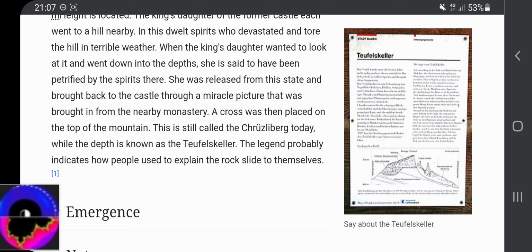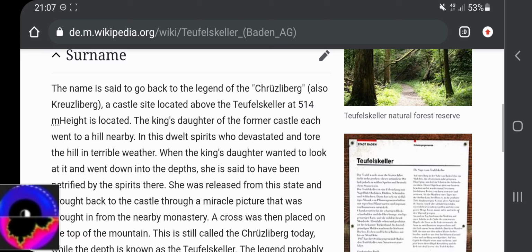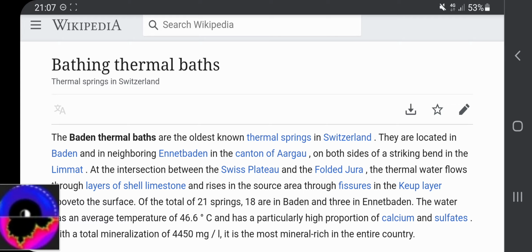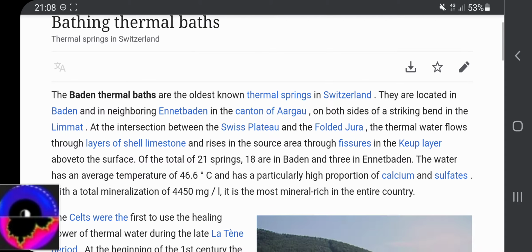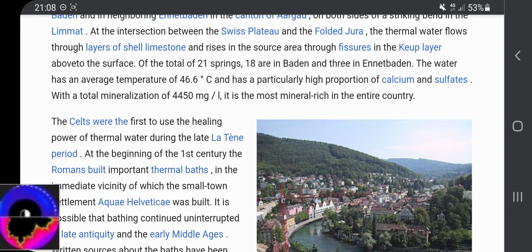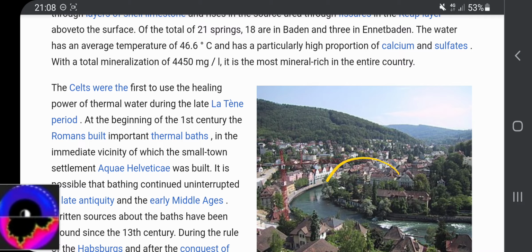The legend probably indicates how people used to explain the rock slide themselves. Terrible weather. It left other marks there than just these few fulgurites. For example, in the same town, the Baden thermal baths are the oldest known thermal springs in Switzerland. They're at the very foot of the whole structure. It is the most mineral rich in the entire country. So these are the baths, and if you would go up the hill, you would find the Devil's Cave or cellar.